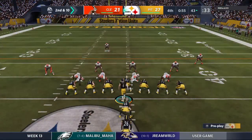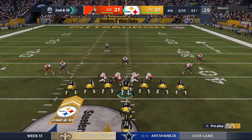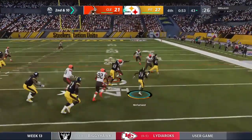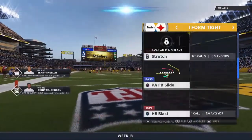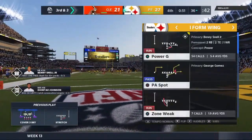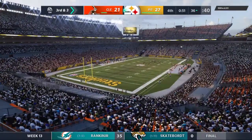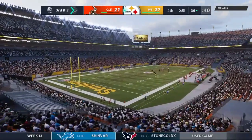Another running situation on the doorstep as they come up 2nd and 10. Again, McFarland. They get 7 out of that, so they're left with a 3rd and 3. Now the Browns signal for the second of their timeouts as they get the stoppage with a little over 50 seconds left to go in the game.